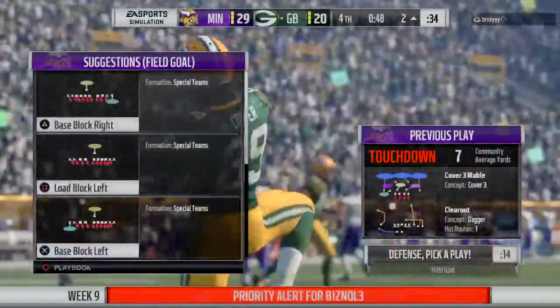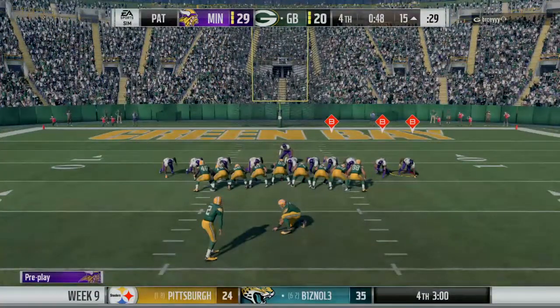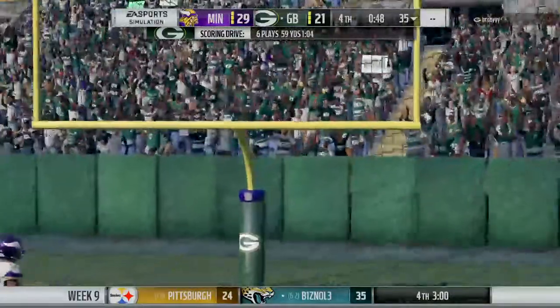Do you go for 1 here and save the possible 2-point conversion for later? I think you do, because if you go for 2 here and you don't get it, that's deflation. Yeah. Now you wonder why you're even going for it. Take the easy one now and come back and try and get it later.